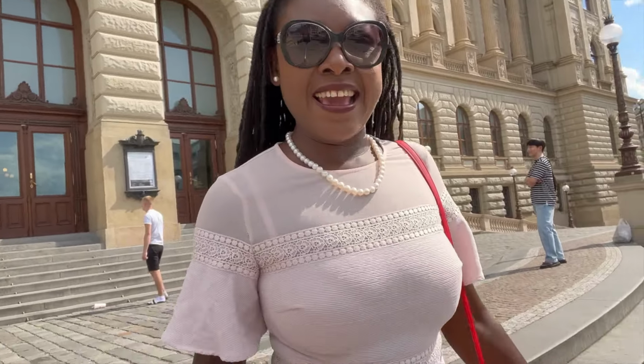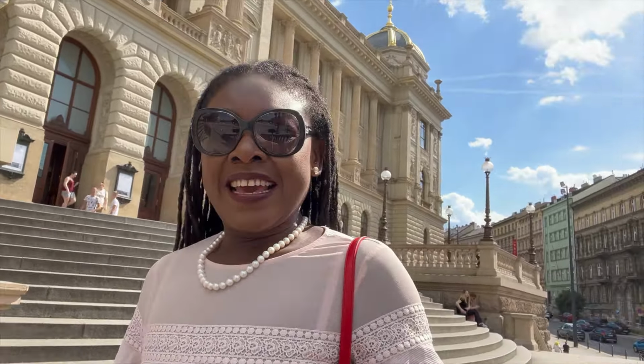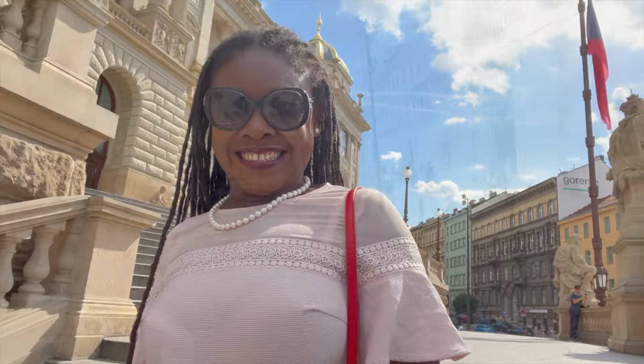This is me at the National Museum, Prague. I'm about to go in now to see what they have in there. Out again. Heading down to a new location. It was beautiful in there, but we didn't have enough time to look at everything. So, I guess we'll come back to the museum another time. Let's try to see other things.